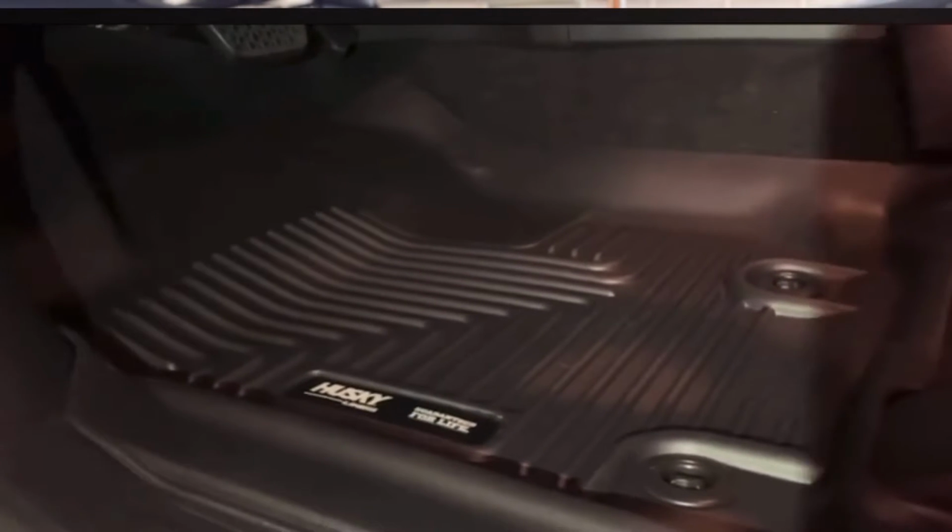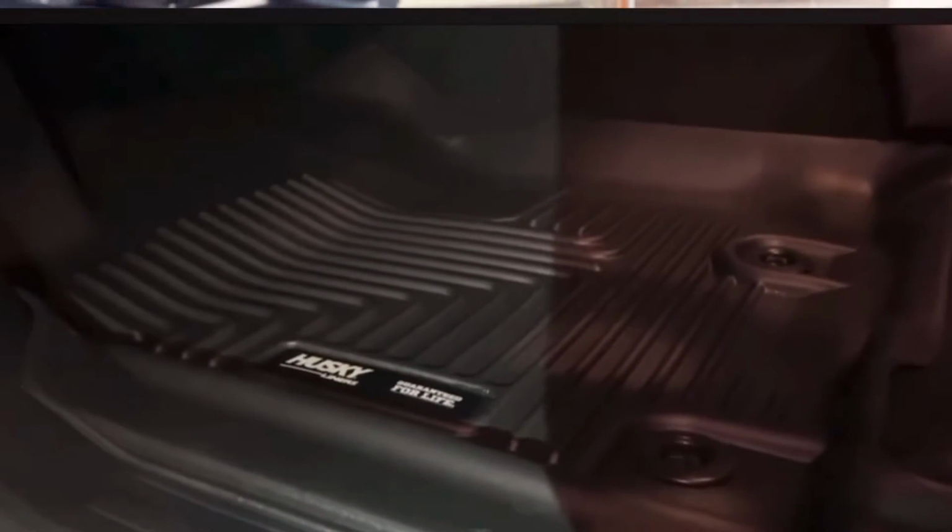Coming in at number 4, what I recommend is these Husky liners. This is my second set. I've owned a set from my previous vehicle. I've tried other brands like WeatherTech, but the Husky liners fit like a glove. I love how durable they are. They hold shape. They're not as plastic as the other brands. They're actually rubberized. And again, they clean off easily. You just throw some degreaser on them, spray them off while you're washing your vehicle, and they're like brand new. So I definitely recommend these Husky liners. They're just the best, simply the best. So that's what I recommend for number 4.